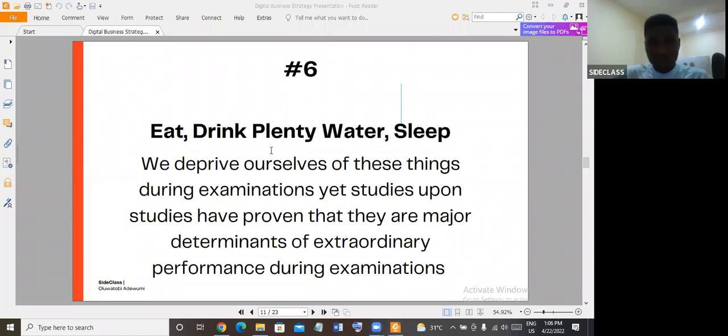So one of the things that contributes to brain block during the exam is lack of sleep. Guys, you need to sleep. You've read 4 hours, 2 hours, 3 hours. Please go and sleep. If you are able to have 2-3 hours of sleep, that is very refreshing. By the time you wake up, you are refreshed. Go back to the book and continue reading.